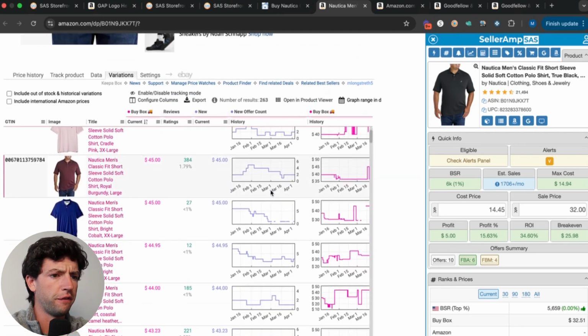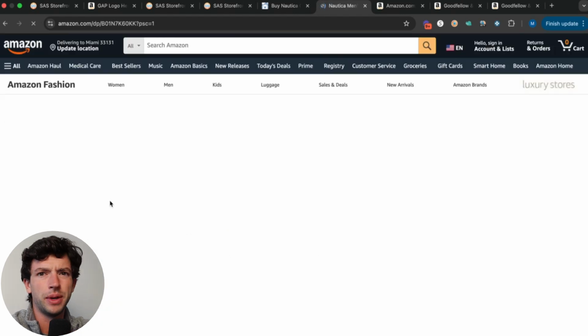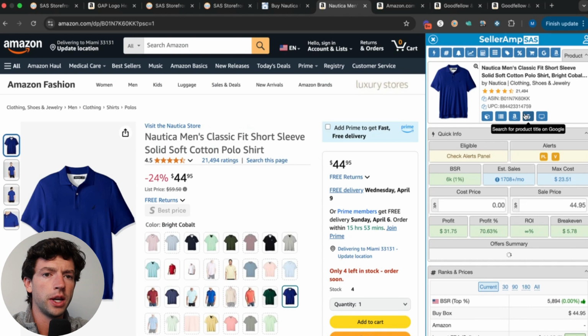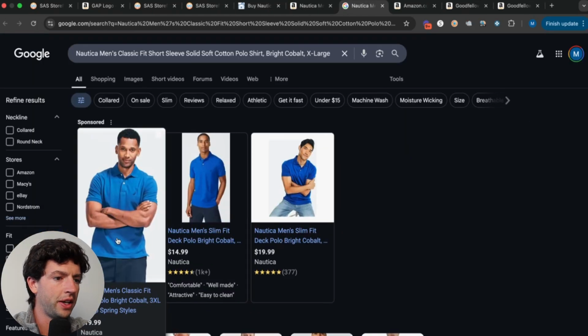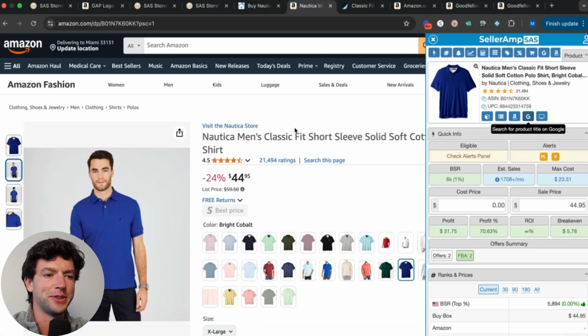So we can see, like 45 here. Got some decent movement on that. We want to make sure we're avoiding all the blocky variations here. So 45 here, this bright cobalt one. Boom, plug it in on Google here as well. Let's see, so 19. Bright cobalt here. It says the same color. That definitely looks like a different color, though, so I'd want to avoid that.